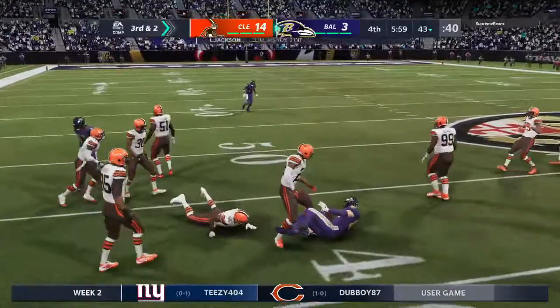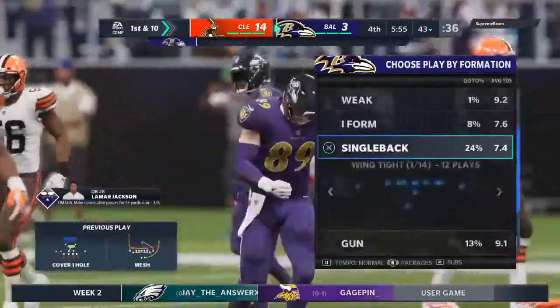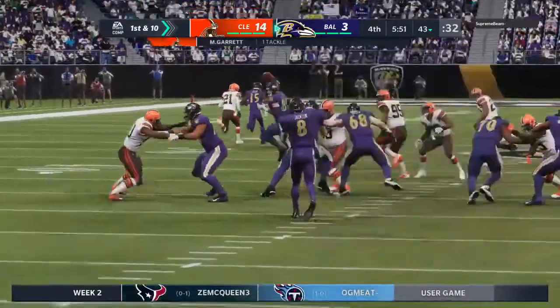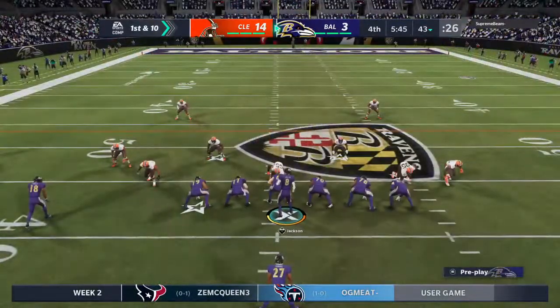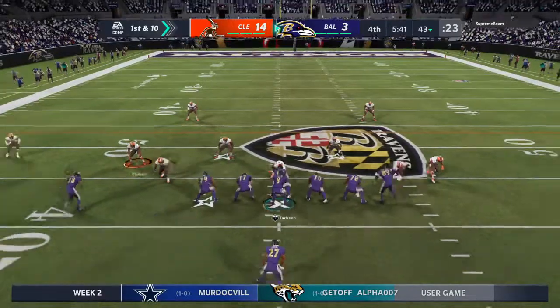And they get him down, but not before he takes it across the 40-yard line. Jackson to Andrews on that one. 1st down, Baltimore. This possession means so much for them. They've got to focus on this drive and find a way to make this a one-possession game. Yes. Got to get a score. Yeah, so good with a field goal. Don't necessarily need a touchdown.